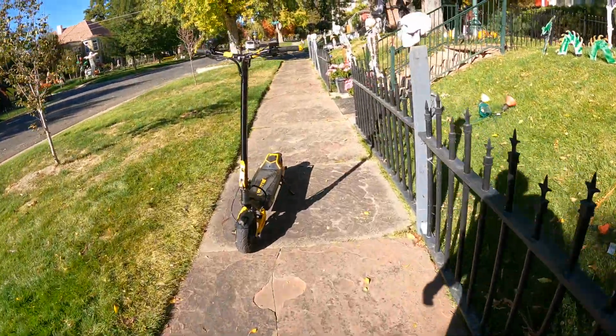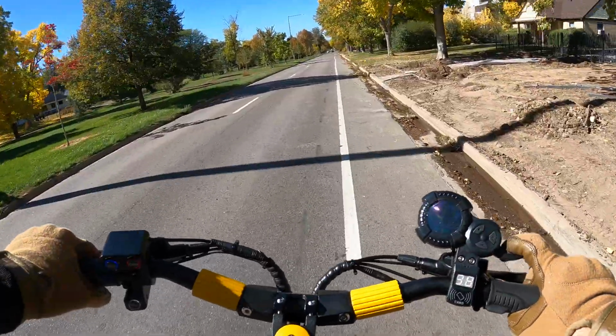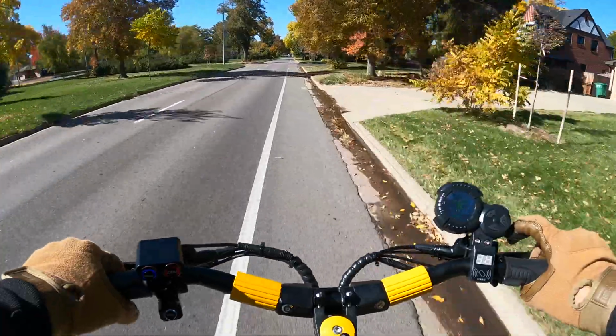So that's not why you're here. You're here for the range test. So let's get back to the show. Alrighty. Doing a range test on this VSETT 10+R. Still one of my favorite scooters of 2022.